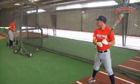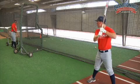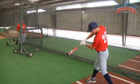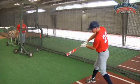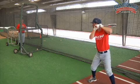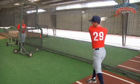We're working middle out, letting the ball travel deep into his point of contact. And when I say point of contact, Berger, show them what point of contact is. We want to let that ball get to right there. And our successful hitters do a really good job letting that ball travel, letting that ball get deep. We're just going to go about 3 more.